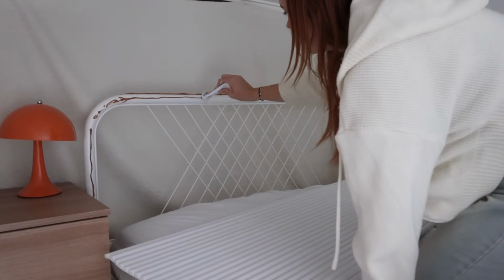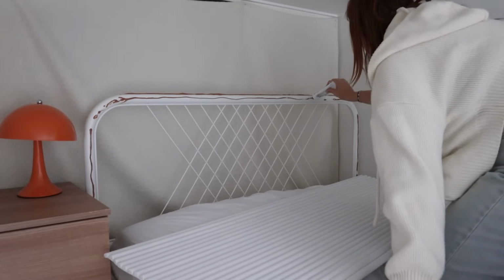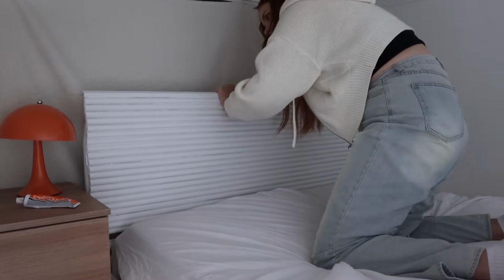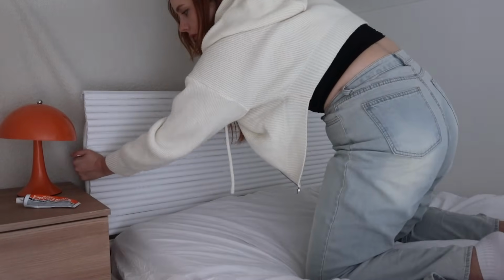The second mistake I made with this project is not having clamps, so I did waste quite a bit of time, but I went to Daiso and got some for the second part at the end of the bed, and that just made 30 minutes of my time better spent. But yeah, this is what it looks like.